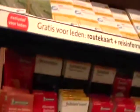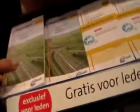Gratis for Leiden. Gratis. Netherlands. Are these free maps? Oh, we have to be a member. Oh, for members. Yeah. And we aren't.